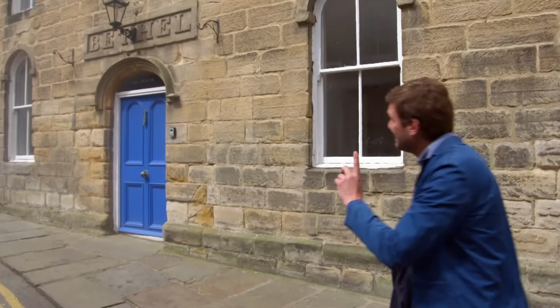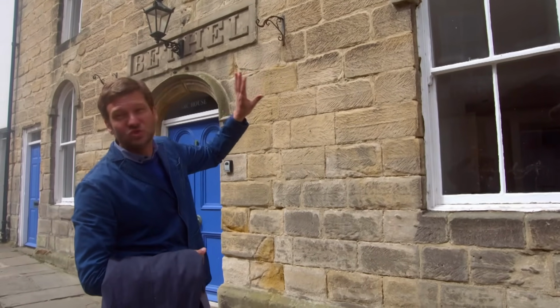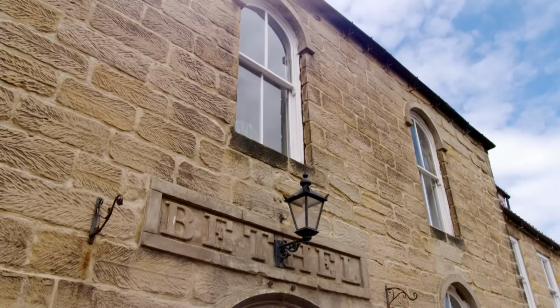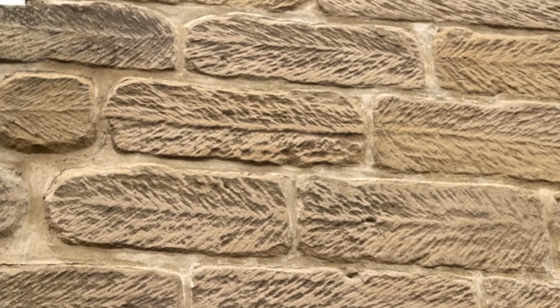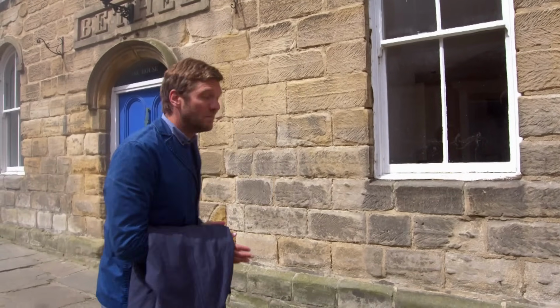Now this lovely building is Bethel Chapel. It's one of the best known buildings in the village. You can see it's got a beautiful, simple, stripped facade with these classical arches and this lovely stonework with the herringbone markings in the sandstone. But this is no longer a place of worship, it's a home.